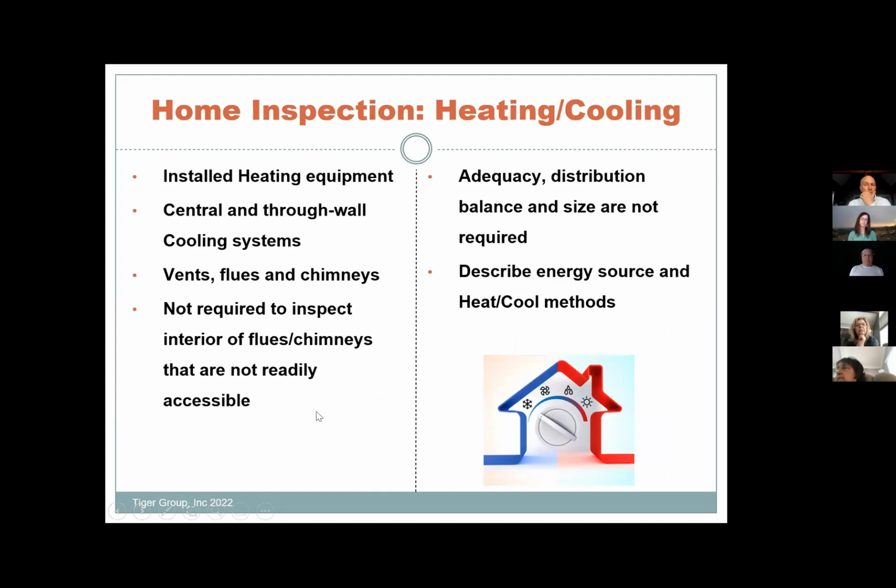Heating and cooling systems. One important takeaway here is the adequacy, distribution, and balance are not required to be inspected by the state. If we see something that seems out of whack, generally we would make a comment for further evaluation, a term that you'll see in reports. In other words, if a heating company needs to come and do the actual calculations to determine is this equipment sized right, we're not going to come in and determine number of windows, insulation values in the house, the volume of air in the house, and compare that to the expected size of a heating or air conditioning equipment.